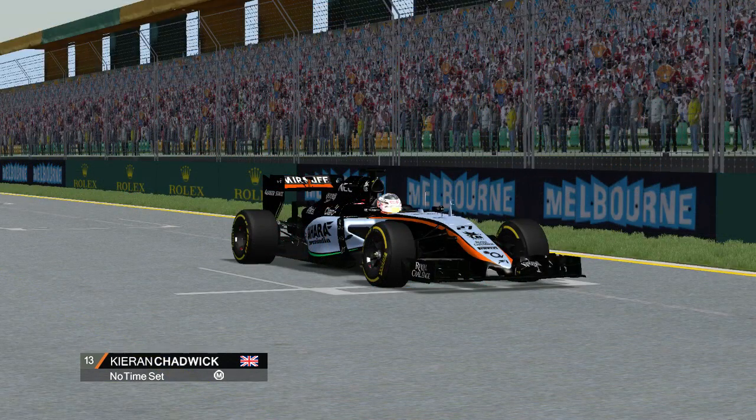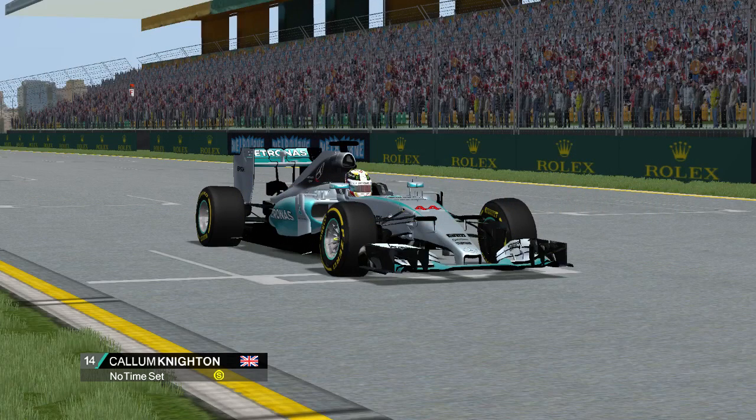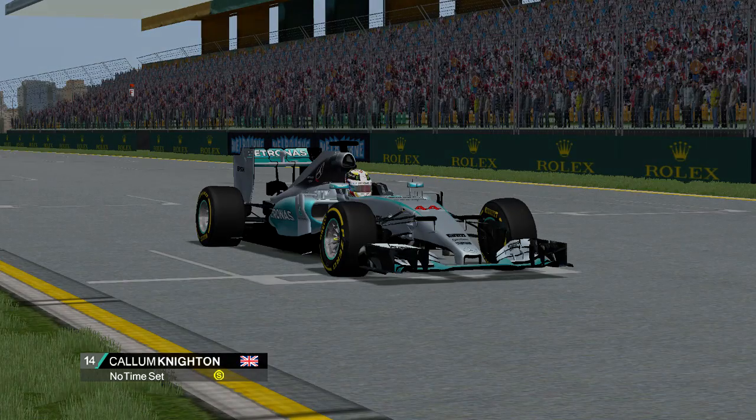Kieran Chadwick also with no time set, a very, very quick driver winning the test race in Jerez, and so we'll be hoping to possibly even get a podium here at Australia, so we'll see how that goes for him. Callum Knighton in 14th place, bringing up the rear of the field in the Mercedes, running on the soft tyre, and contrary to his teammate, came second in the test race at Jerez, so keep an eye on him. Now I'm going to hand you back over to your two main commentators, Craig Baxter and Max Shepherd, for the start of this race.